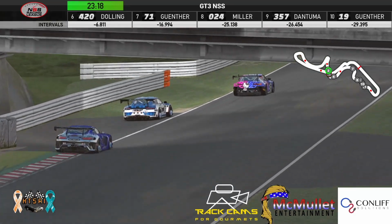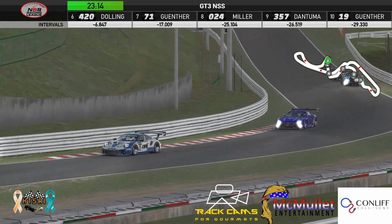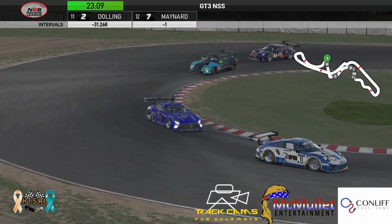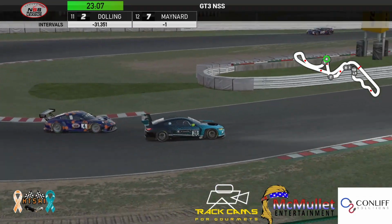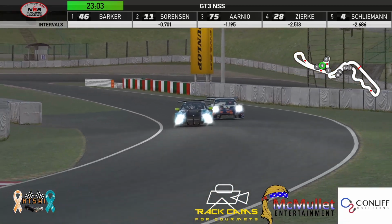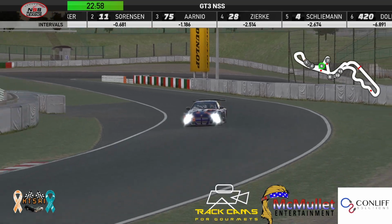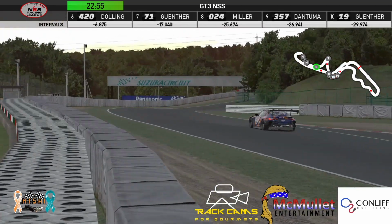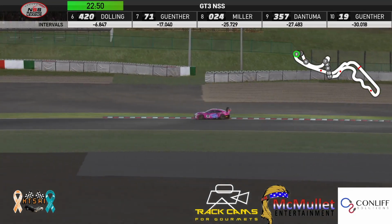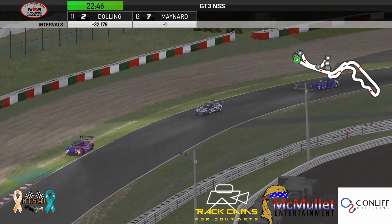Oh, Nick Sorensen goes a bit wide, but manages to keep it off the wall, as the top 3 are separated by half a second each. Mike Dalling is back behind in 6th, waiting for them to start battling so he can close up. Adam Barker is starting to open up just a little bit of room on Nick Sorensen.